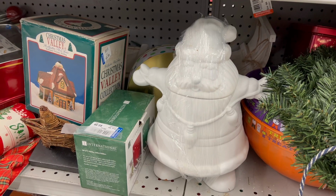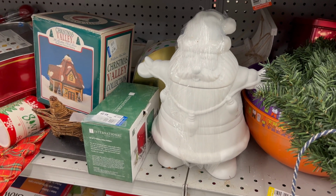Is it wrong that I kind of want this cookie jar?